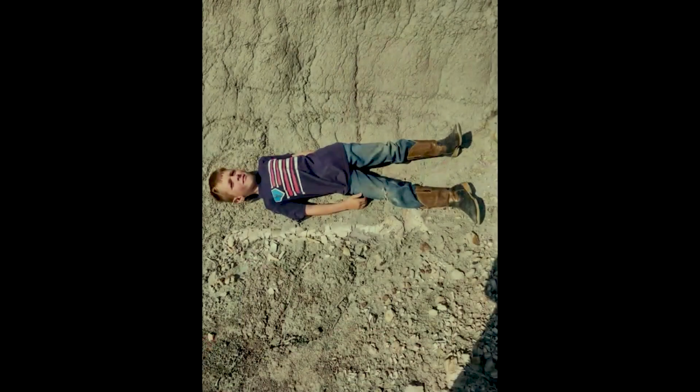We got a call back in 2022 that some of our colleagues and friends up in North Dakota had found some chips and chunks of broken up dinosaur bone. And they texted a picture of this dinosaur bone to our curator of paleontology, Dr. Tyler Lyson.